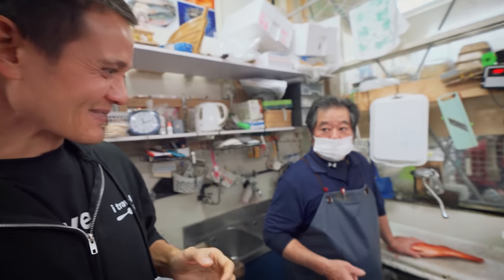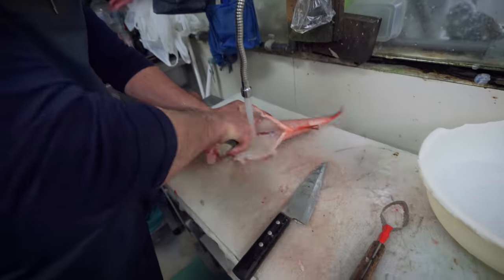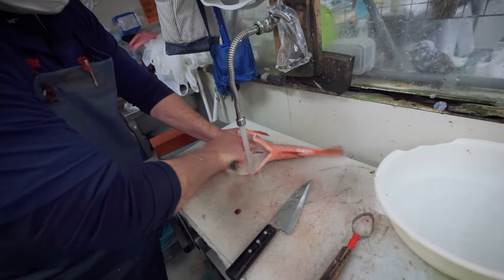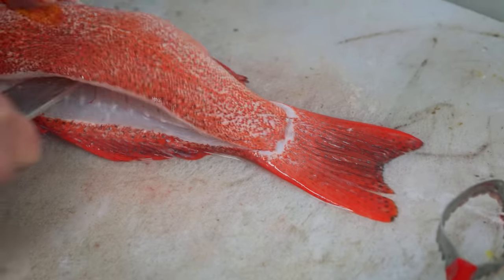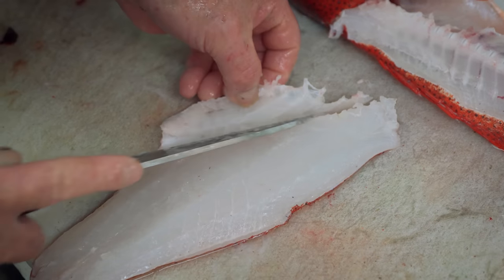And now he's about to slice everything up fresh, prepare the sashimi, and then also divvy things up to the other dishes as well. So we're gonna see the process next. He sliced up the fish, then he kept the head and half of the fillet, half the body, that's gonna be cooked. But then one fillet is going to be all sashimi.